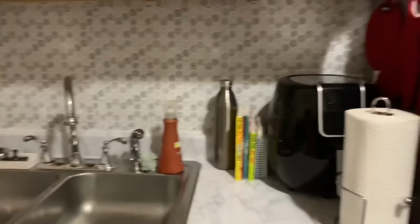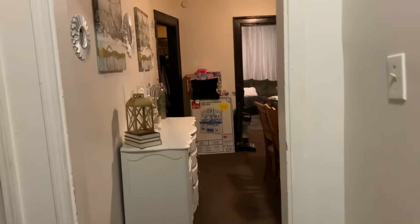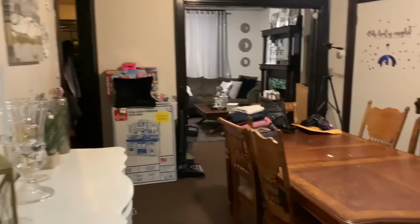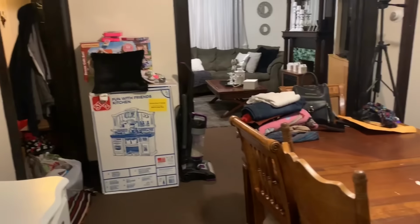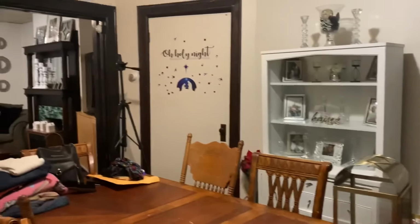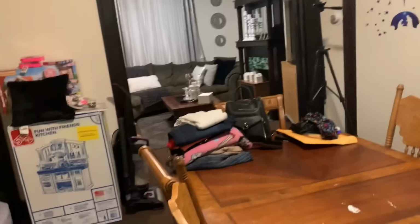But everything is nice, clean, orderly, just the way I like it. The kitchen, that's some of the stuff that needs to go upstairs to the girls' room, twins' room. So just need to put the kitchen together, and those little bags over there need to go upstairs. But for the most part, everything is as clean as it's gonna get for today. I'm tired. I'm done.